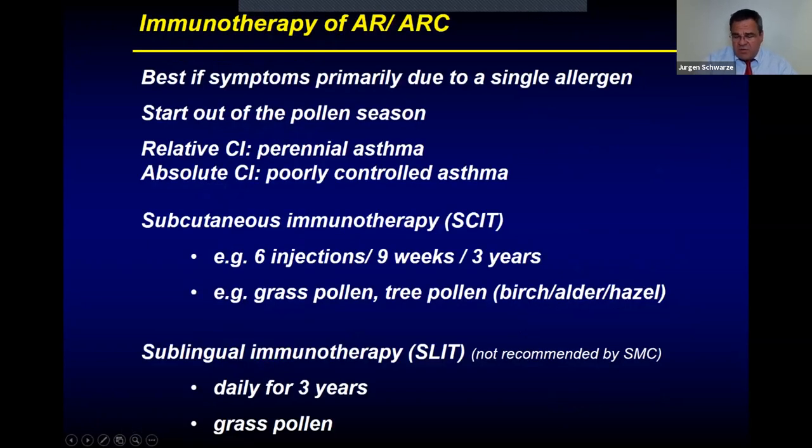Immunotherapy is a treatment that tries to induce tolerance to the allergen in patients. It works best in patients whose symptoms are driven by a single allergen. So somebody who maybe has really significant, intense grass pollen-driven hay fever, but no allergic rhinitis otherwise throughout the year. The immunotherapy is started out of the pollen season, so usually in the winter months.